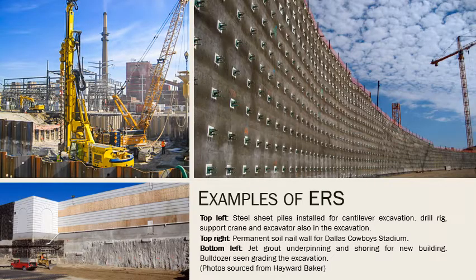Some examples of an earth retention system. You can see on the left, top left, a sheet pile wall, and above the right, a permanent soil nail wall for the Dallas Cowboys Stadium.